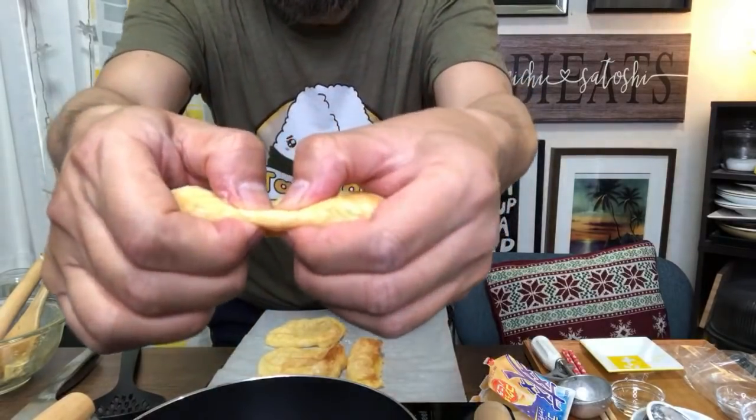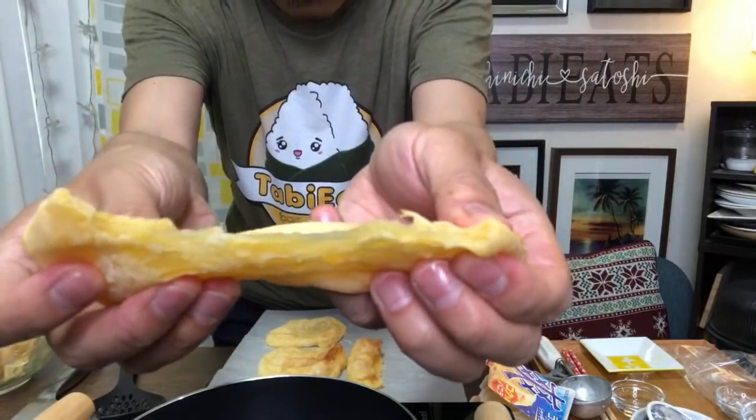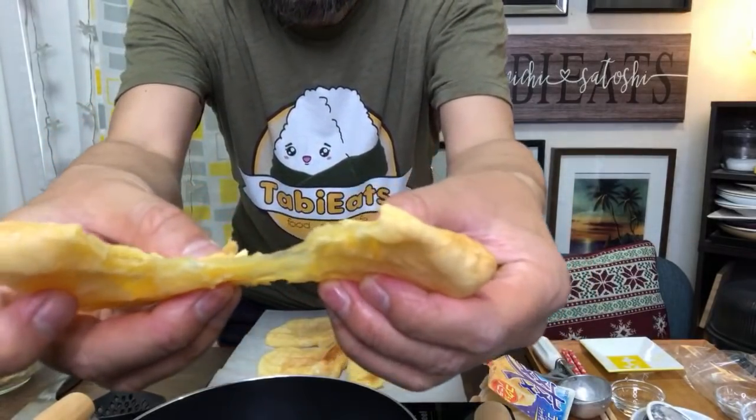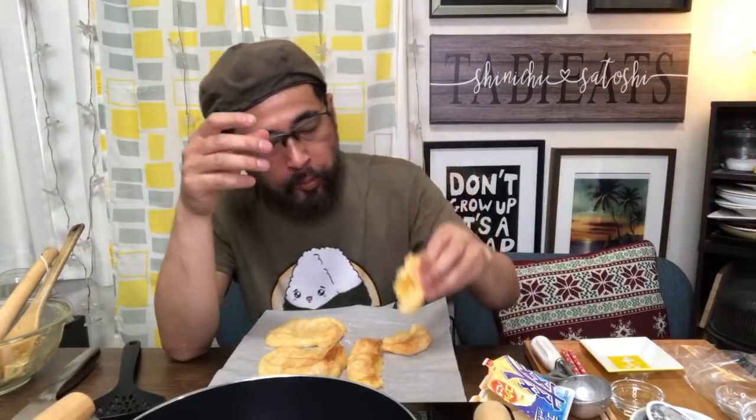Oh, but let's try. Let's eat as it is. So inside is mochi. So it's outside, outside is crispy, inside is mochi. The different texture is good. Might be good.